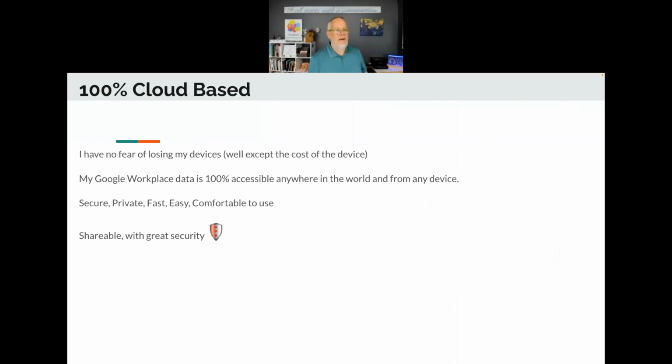So, cloud-based. It's all on my cell phone. It's all on my iPad. It's all on this MacBook. It's all on my MacBook Air downstairs. I can lose any one of my devices, and the only thing that's going to happen is my wife is going to beat me for losing an expensive device, but I'll never lose my data.